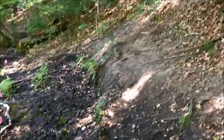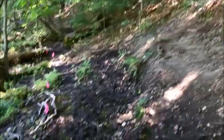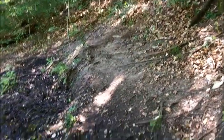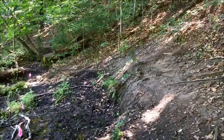A lot of sections like this where you have to go up and over the bad stuff there, and up and around, and it certainly slows you down. Pretty slippy too. Thank God I've got the trekking poles. Okay, carry on.